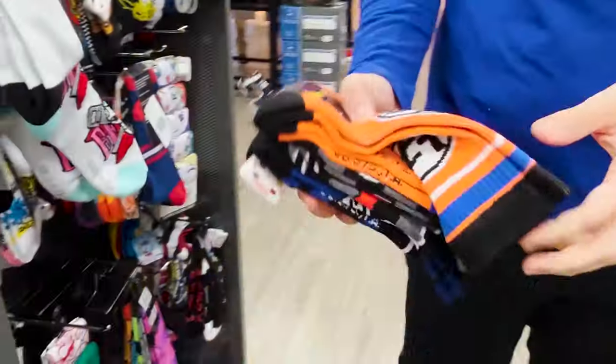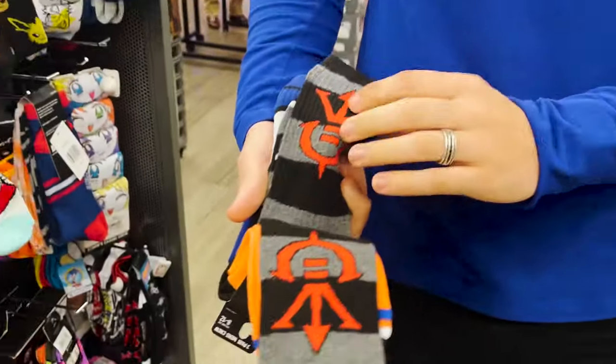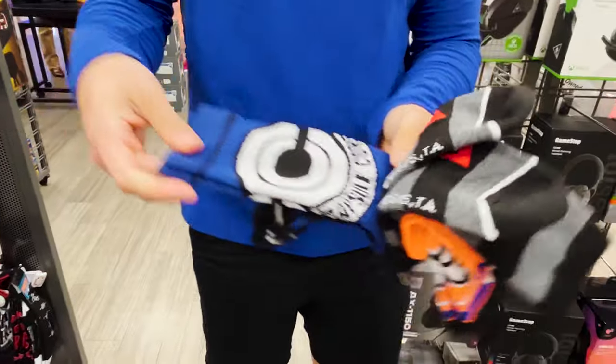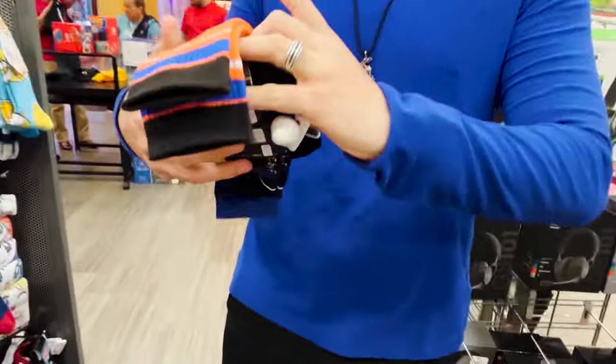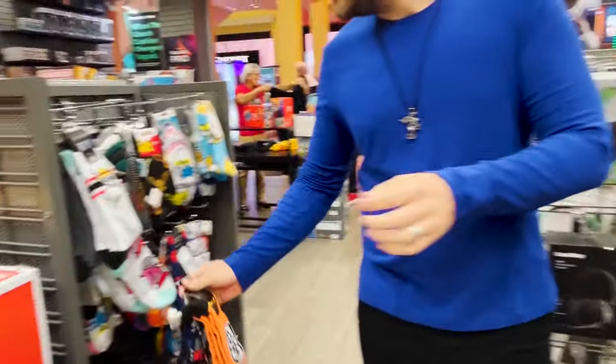I love it. Dragon Ball socks right there. Okay, nice. If you want some, I have some here. Those are the different designs. This would match my outfit. Actually, yeah, it's the perfect color. So there's that. I don't see much else Dragon Ball, to be honest.